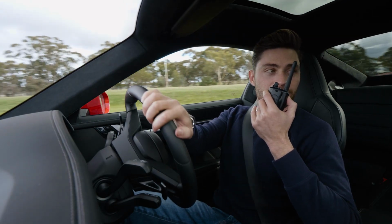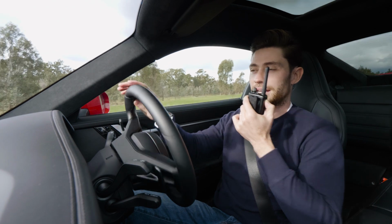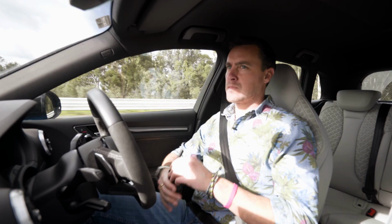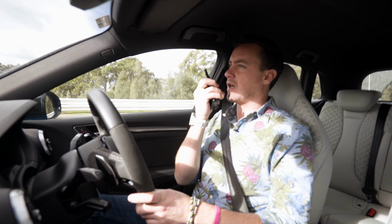We should point out that it's not an exact science. We haven't got one of those little rotating wheels that measures out the distance. We're kind of guesstimating 15 car lengths, but I reckon 20 car lengths? That might be a little too far. I feel like I was only 2 or 3 cars behind that run.